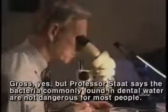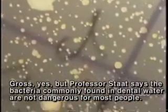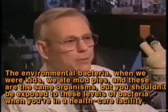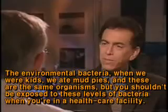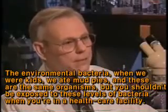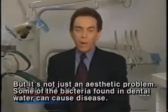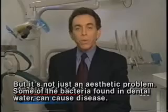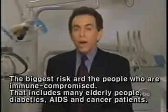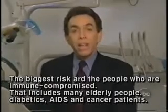Gross, yes, but Professor Statt says the bacteria commonly found in dental water are not dangerous for most people. They're environmental bacteria. When we were kids, we ate mud pies, and these are the same organisms. But you shouldn't be exposed to these levels of bacteria when you're in a healthcare facility. But it's not just an aesthetic problem. Some of the bacteria found in dental water can cause disease. The biggest risk is to people who are immune compromised. That includes many elderly people, diabetics, AIDS, and cancer patients.